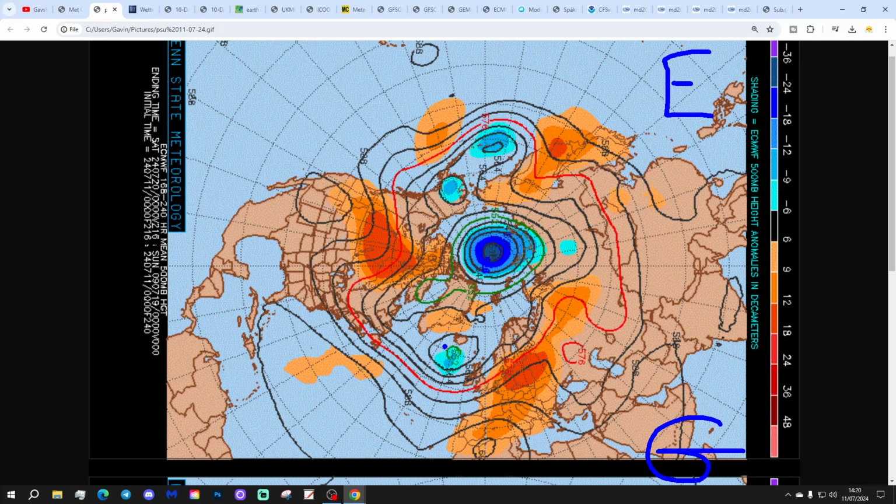You see, in a 7 to 10 day time frame, the ECM has low pressure in the Atlantic between Scotland and Iceland, along with a ridge over Europe, and that's bringing the wind from off the Atlantic, a little bit like that.